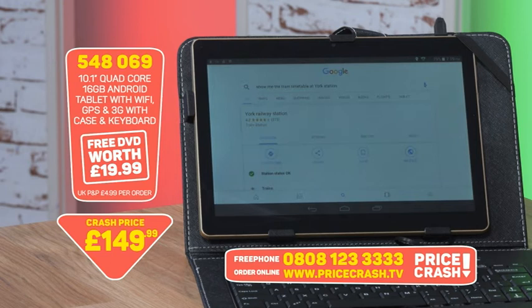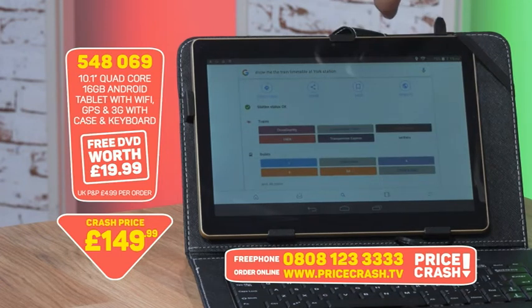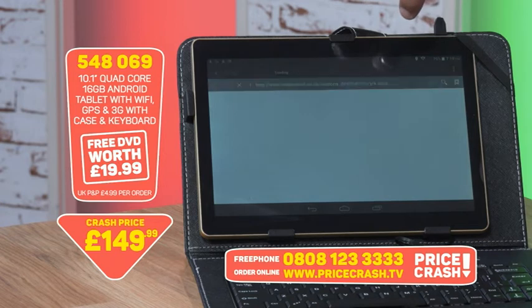According to Wikipedia, York Railway Station is on the East Coast Main Line in the United Kingdom, serving the city of York, North Yorkshire. That's useful information to know. And it talks to you about the train companies that operate from there. It will also give you a website to go to as well.